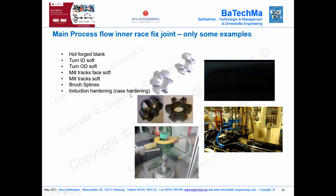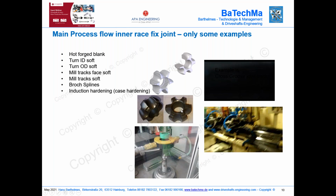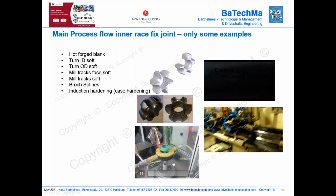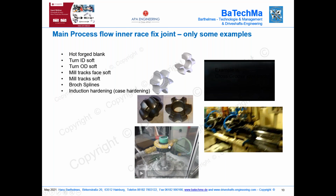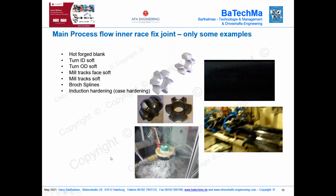You have here induction hardening or case hardening. Both are possible, but for example with a cross groove joint with high energy, you can see the effect of this high energy, and sometimes you can use double frequency to make induction hardening of the inner race.